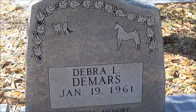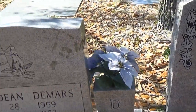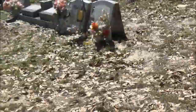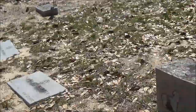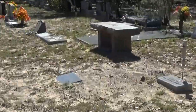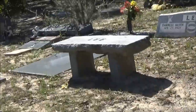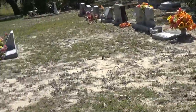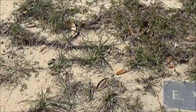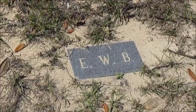She just has 1961 on this one, so that's probably when she died, I would assume. And he died in 83. So she died before him. Yep. Wow. This is a pretty cemetery. I really like it here. Wonder why they just have them in the ground. That's all they do is put a little thing on them.